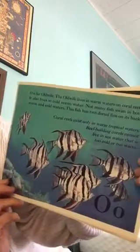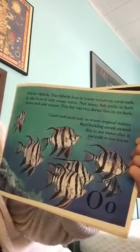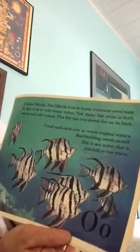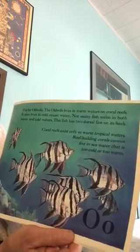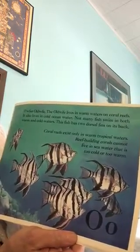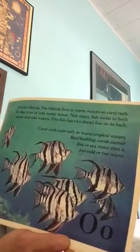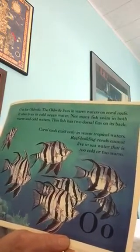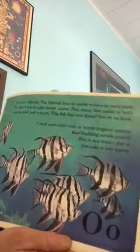O is for old wife. The old wife lives in warm waters on coral reefs. It also lives in cold ocean water. Not many fish swim in both warm and cold waters. This fish has 2 dorsal fins on its back. Coral reefs exist only in warm tropical waters. Reef-building corals cannot live in seawater that is too cold or too warm.